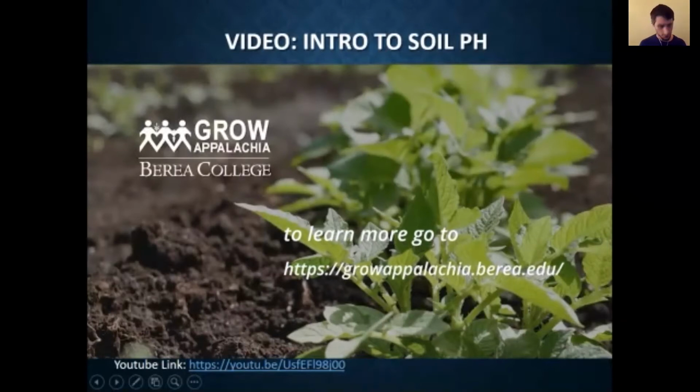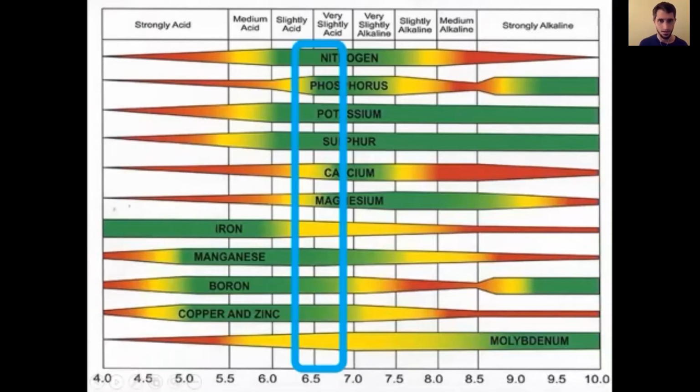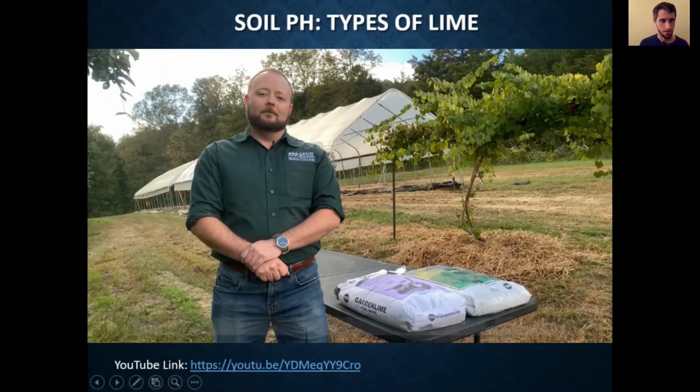Okay. So I just wanted to bring this graph up again because it's just pretty neat to see, and it was kind of hard on that video. So here's our pH range at the bottom. Again, here's kind of our ideal range. So you can see that's why it's so important. And applying lime is a pretty simple thing to do to make sure that your plants have all of the nutrients accessible. We have another video here that's going to talk about different types of lime. Here we go.